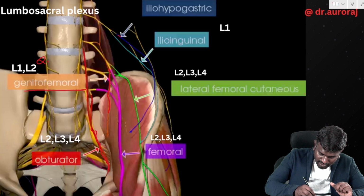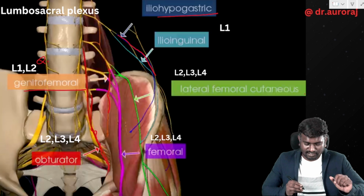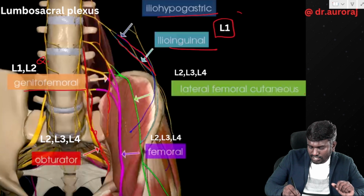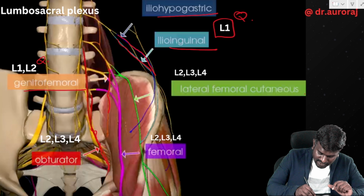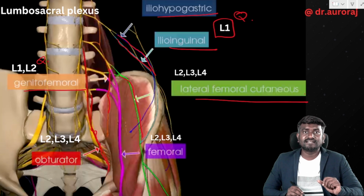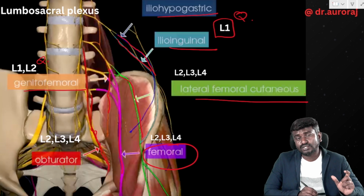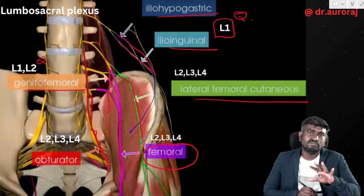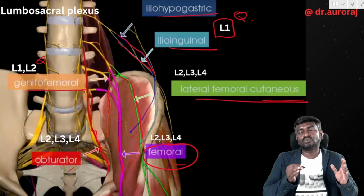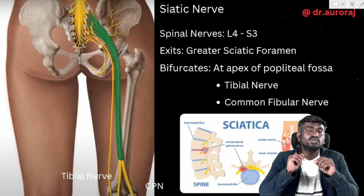Next, this blue colored nerve over here is the iliohypogastric nerve. And this one is the ilioinguinal nerve. Both have root value L1. Next, this green colored one is the lateral femoral cutaneous nerve. And the pinkish one here is the femoral nerve, having root value L2, L3, L4. Now to simplify, the obturator, femoral, and lateral femoral cutaneous nerves have the root values L2, L3 and L4.